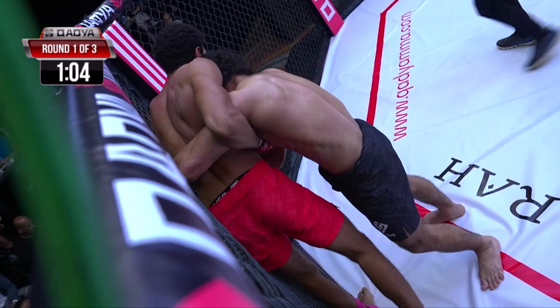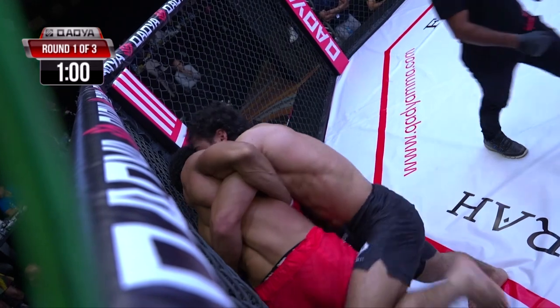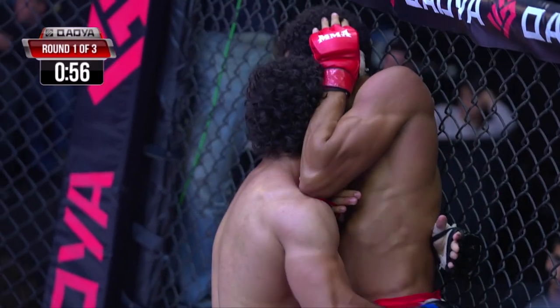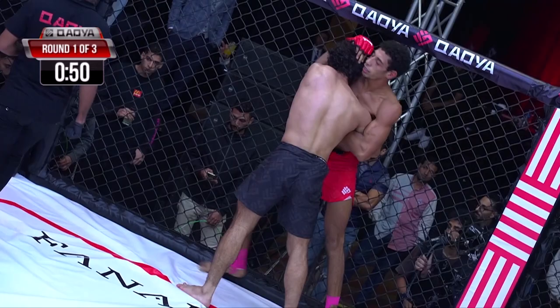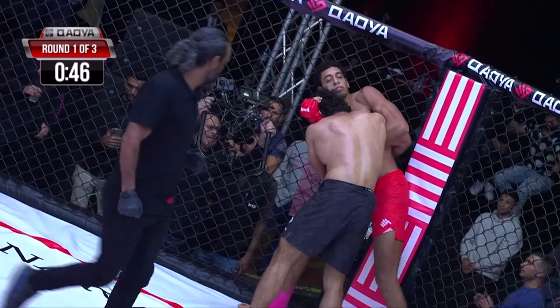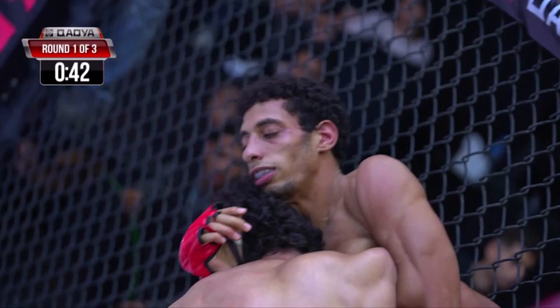Abdallah's fighting the fight that he wants. He's killing the fight. He's making him carry his body weight. And he's just gassing out all these limbs that he can use for striking. And Aly's going for the frame, but he can't frame Abdallah's face off of him. And now Aly's got double overhooks. Almost 1 minute left for round one. Pretty back and forth.